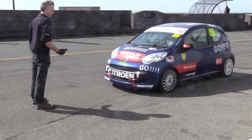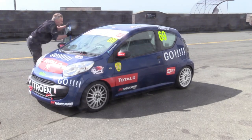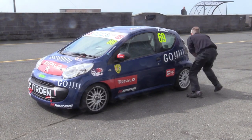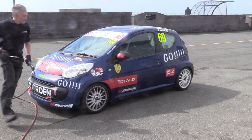After getting used to the track, the conditions and the scenery, it was back to the pits to begin making some changes. Nick checked both the tyre temperatures and the hot pressures, and our first experiment was to try and get a bit more heat into them by raising the pressures.